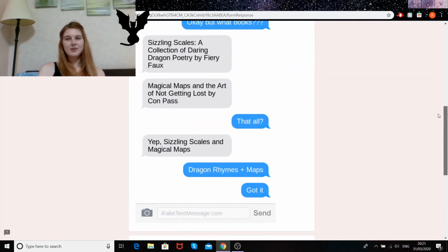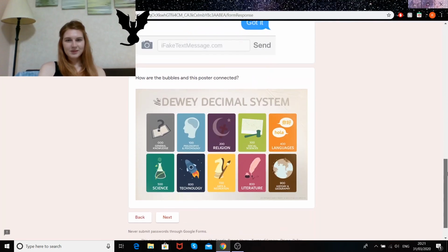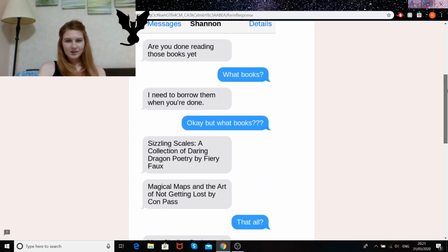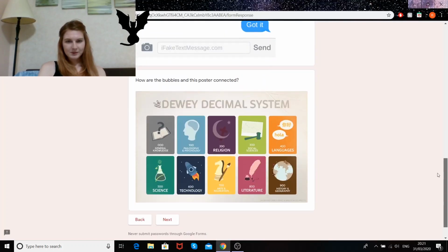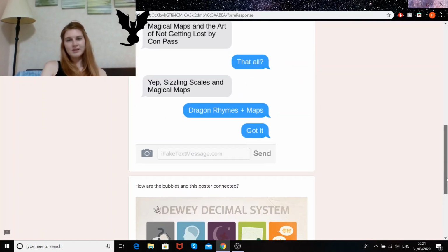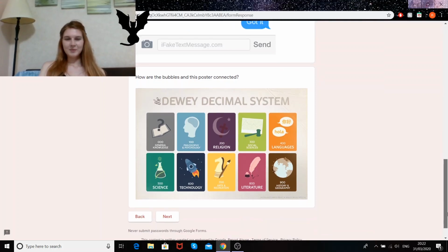Okay, if it's a Dewey system, maybe we need to figure out whereabouts they are. So, poetry was the first one. Would that be under literature, which is 800? And maps, which would be geography, right? History and geography, 900. And then it said dragons plus maps. So I'm guessing maybe you add them together. I feel like I'm being really dumb, but I don't know. I mean, we can go back, so maybe I'll click next and see what they say next.